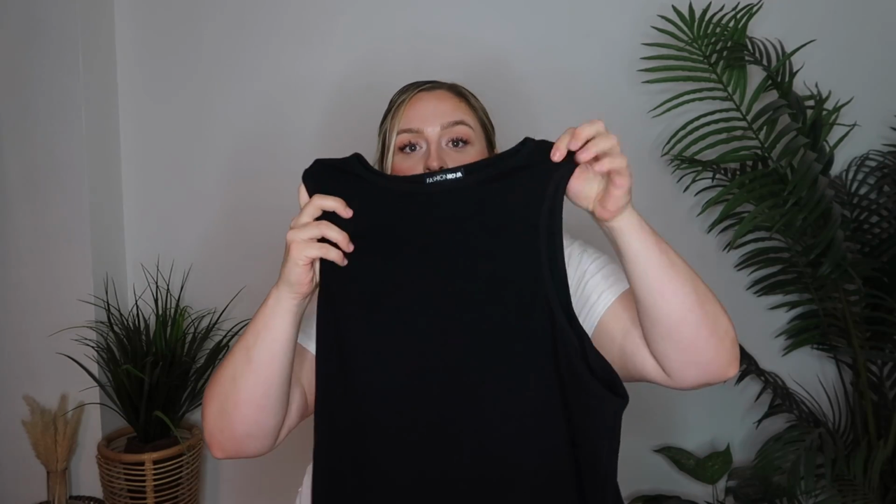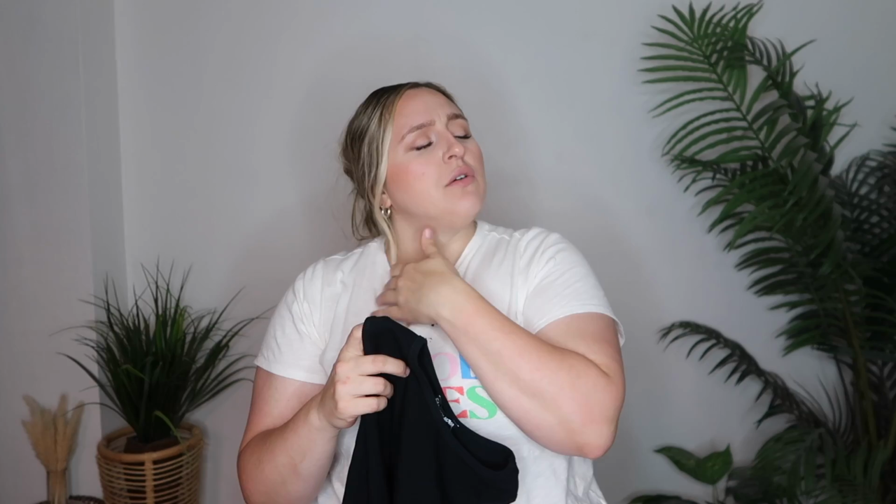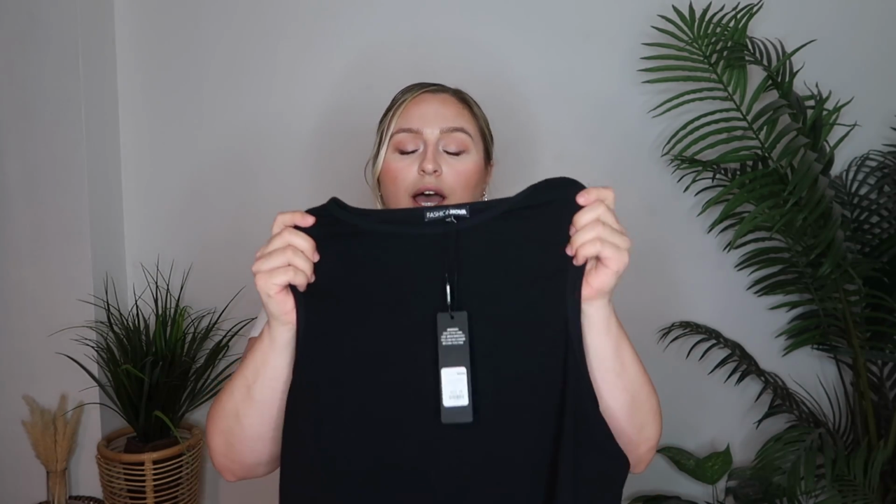The next one I picked up is just a basic black ribbed bodysuit. Very, very nice quality. Like, this is really good quality. It kind of sucks you in a little bit. I like it a lot. This is just a really nice staple to have, I feel like, in your closet. I got it in a 3X.